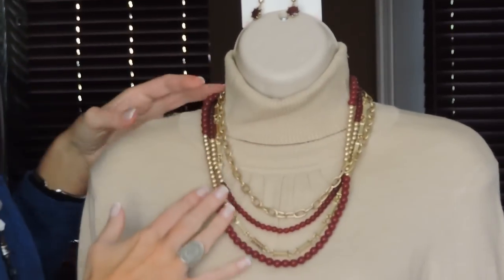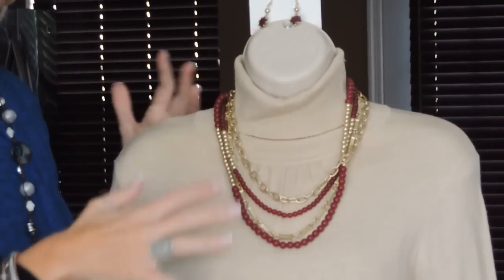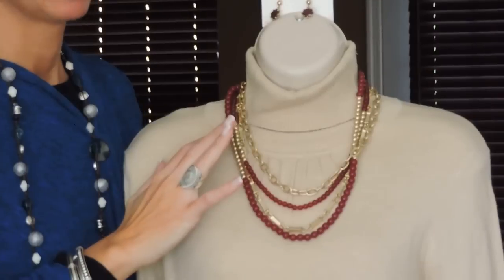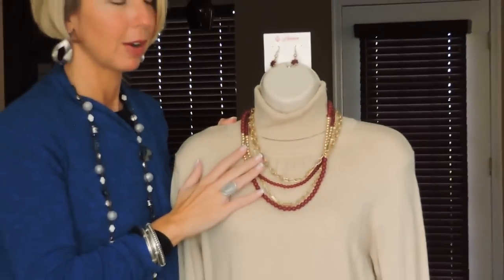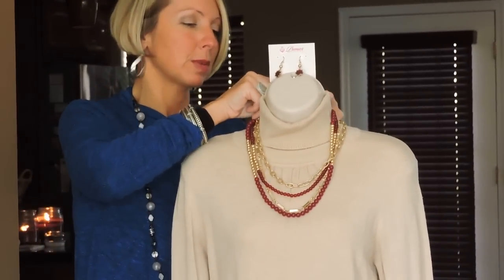So now we've got our more simple look, and of course once we take those strands off and we open this up long, we got all different kind of combinations we can do with that as well. So lots and lots of versatility in this jewelry, and again, this is just screaming Thanksgiving and Christmas with this cranberry color. Love it, and everybody's gonna give you lots of compliments when you wear it.